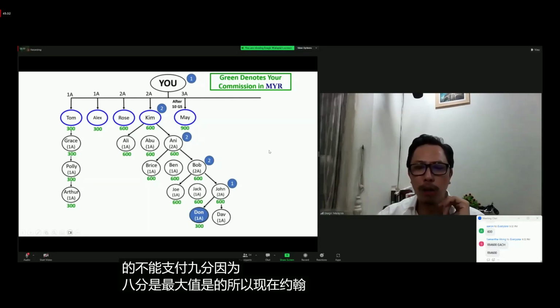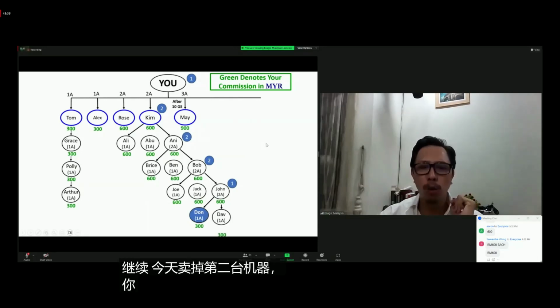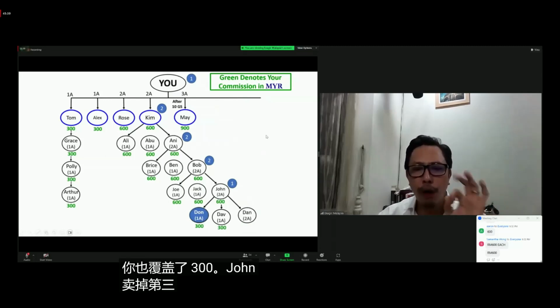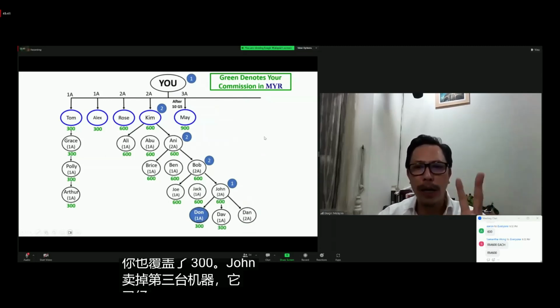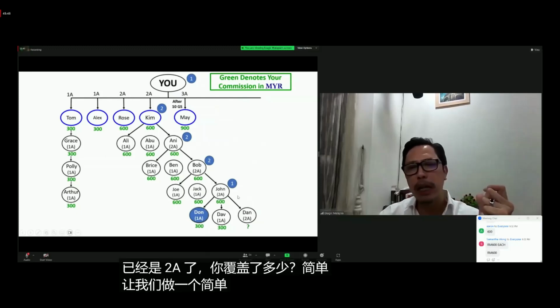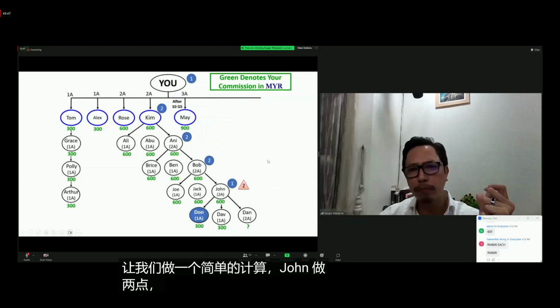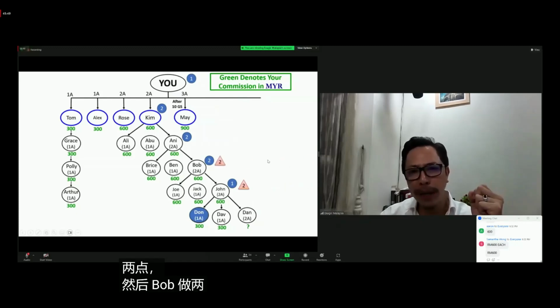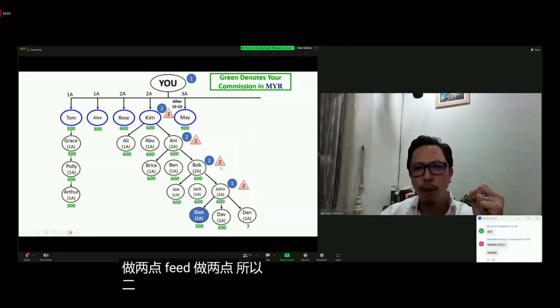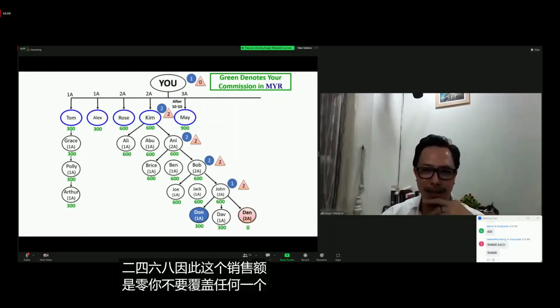So now John continues to sell the second machine today. You also override 300. How about John sells the third machine, which is 2A already? How much do you override? Simple, let's do a simple calculation. John makes 2 points, and then Bob makes 2 points, Annie makes 2 points, Kim makes 2 points. So 2, 4, 6, 8. Therefore, this sale is 0. You do not override any single cent.